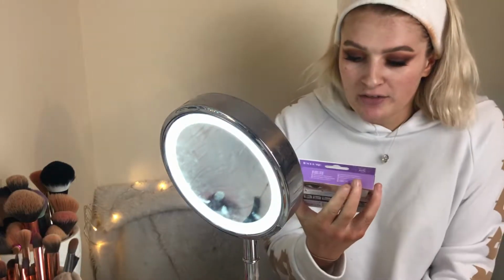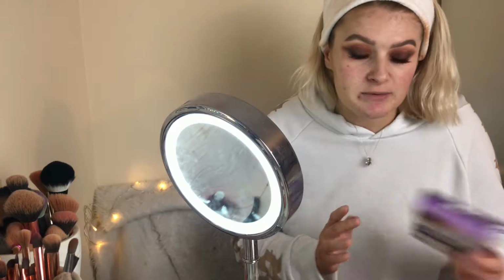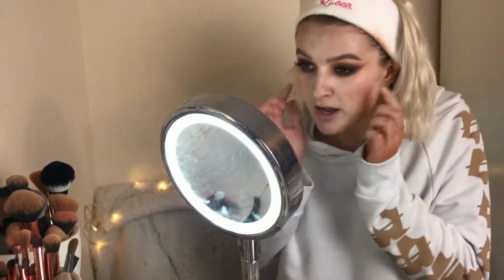The lashes that I used were the Enchanted Heartbreaker lashes, which are really nice, but they're quite hard to work with. They are relatively new, and I've only worn them a couple of times prior to Saturday. They are really nice and fluttery, as you can see, but they are hard to work with. So just bear with it if you do get them.